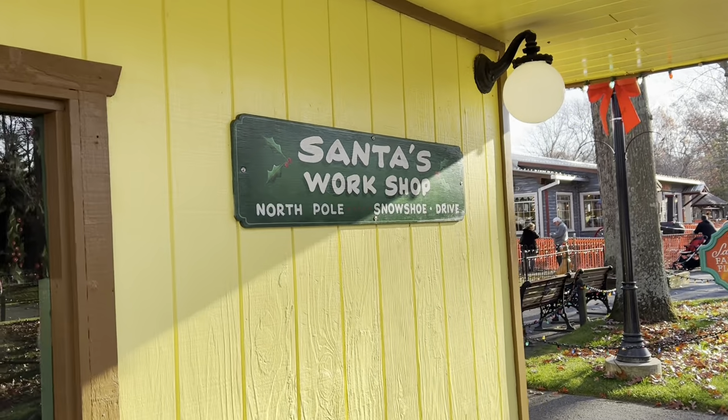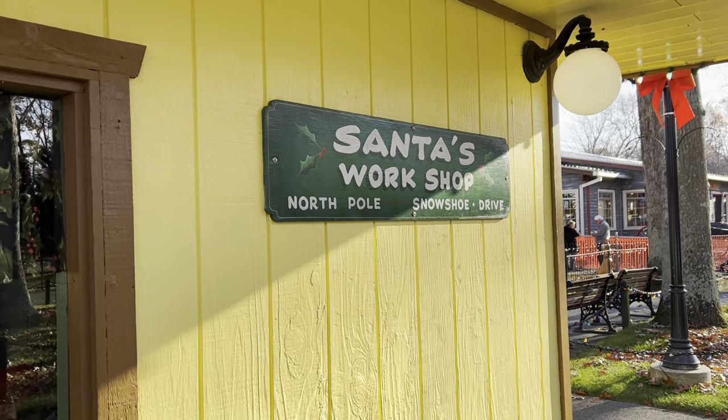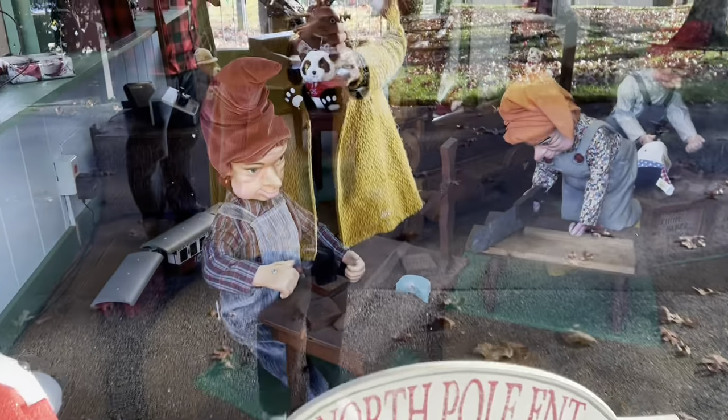And it looks like here we found part of Santa's workshop. And we've got some elves.